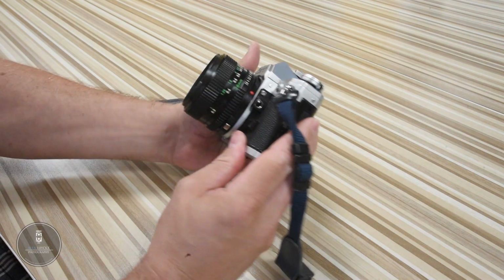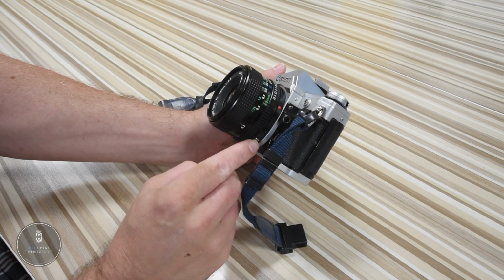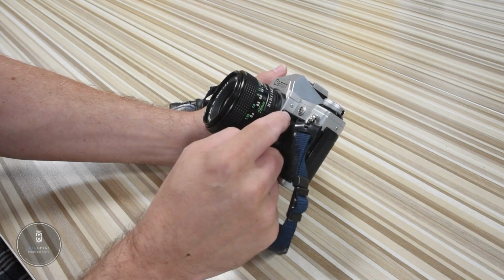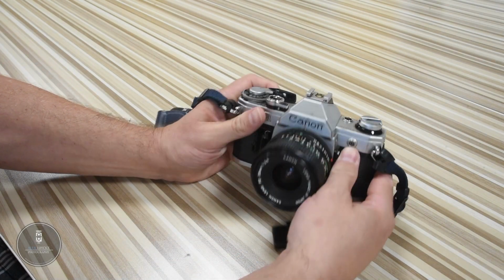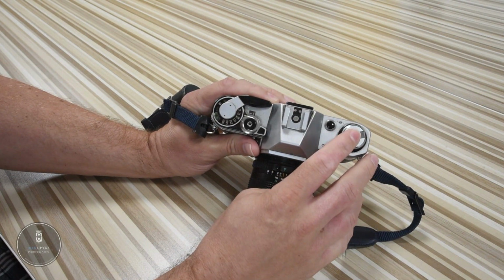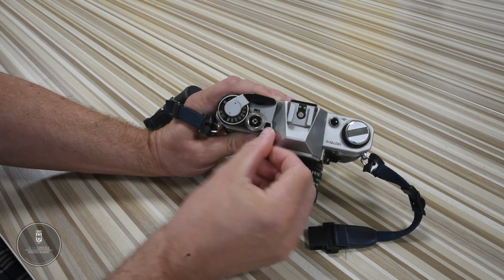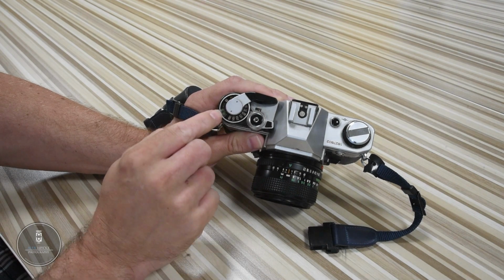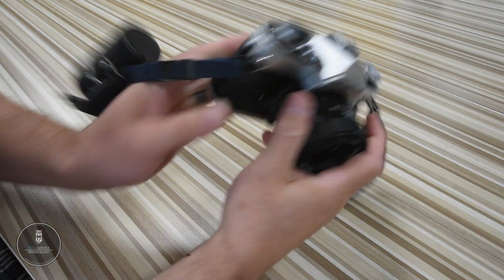review. You also have at the side, your depth of field. Here's the lens lock release, and you have your backlight compensator. You also have a PC sync socket. Up at the top, rewind knob, shutter. This is your self timer. Up here, frame counter, shutter speed, film speed, and a standard hot shoe, and that's your battery check.